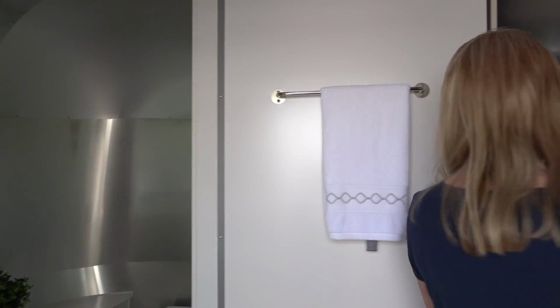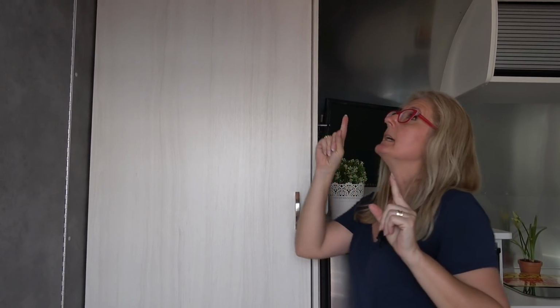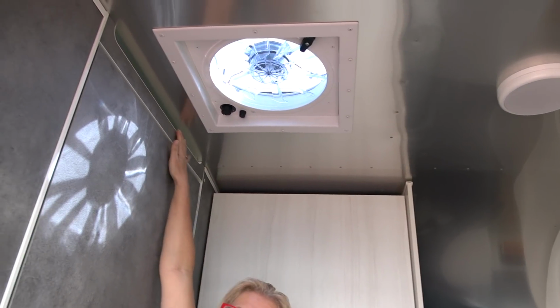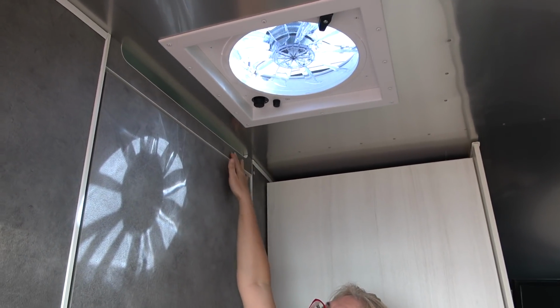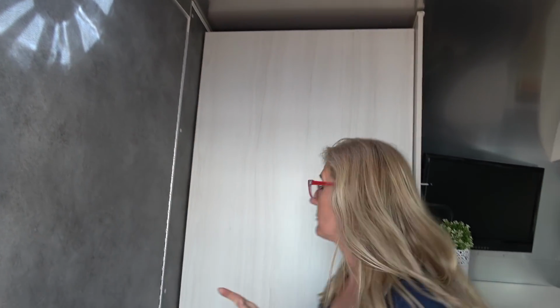So, next is this closet. Okay, I want to point something else out while we were talking about venting. If you look way up, this vent may be outside of the bathroom, but there is an actual opening at the top here so that air can flow through there. So that's what that's for.